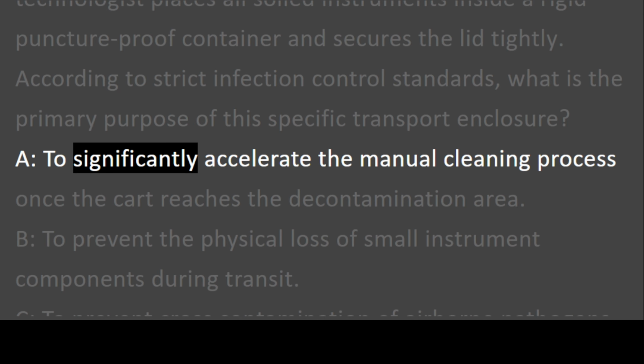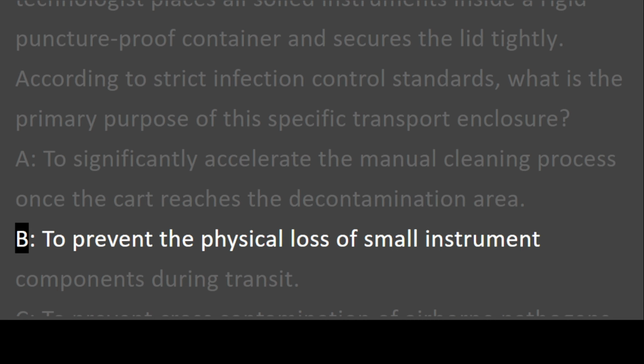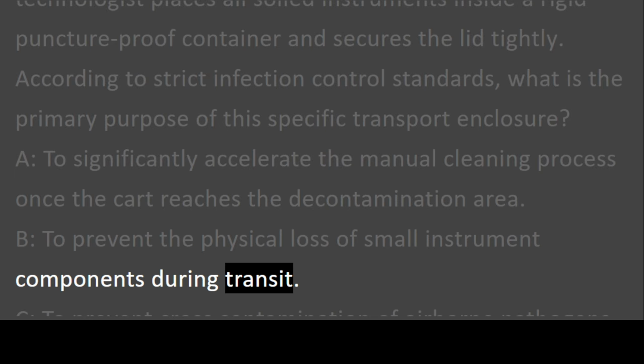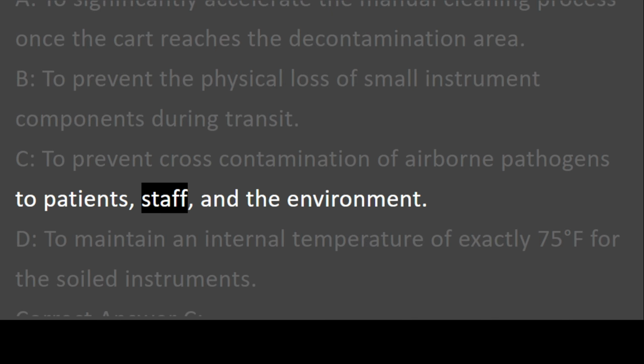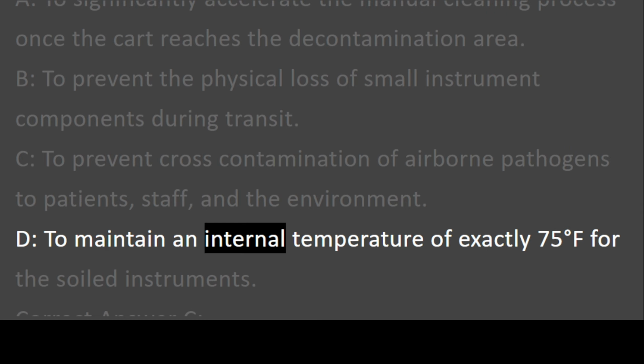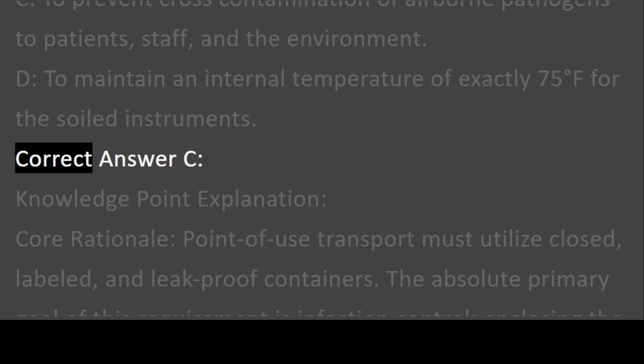A. To significantly accelerate the manual cleaning process once the cart reaches the decontamination area. B. To prevent the physical loss of small instrument components during transit. C. To prevent cross-contamination of airborne pathogens to patients, staff, and the environment. D. To maintain an internal temperature of exactly 75 degrees Fahrenheit for the soiled instruments. Correct answer C.